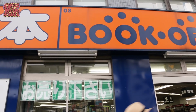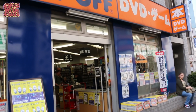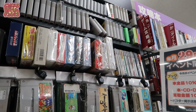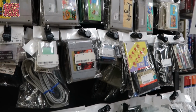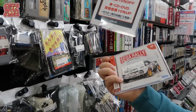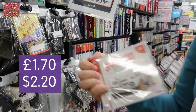The best place for games in terms of prices is Book Off, which is a second-hand store with lots of branches. This is the old soft section, the retro games. Not a massive selection. But I guess that's the joy with every Book Off. You go to it and each one's completely different. But I'm pretty sure this is cheaper than most other retro shops. This is the only Dreamcast game they have here, unfortunately. Choice of one. 250 yen. I think that's pretty decent.